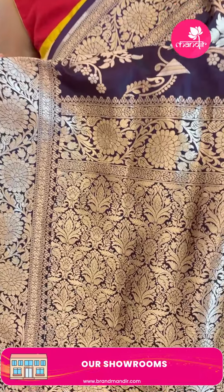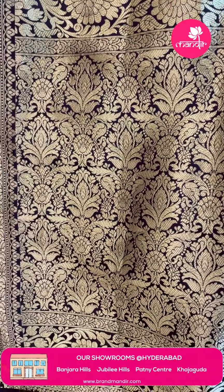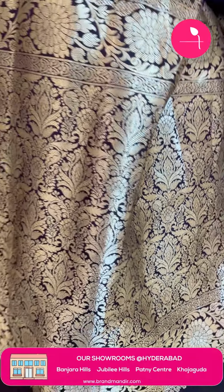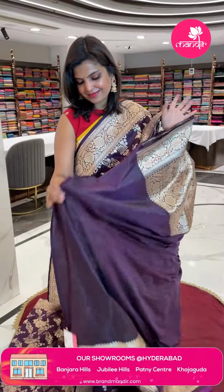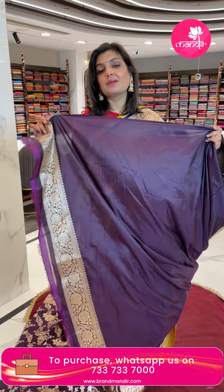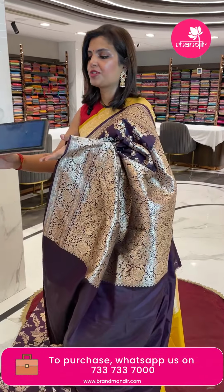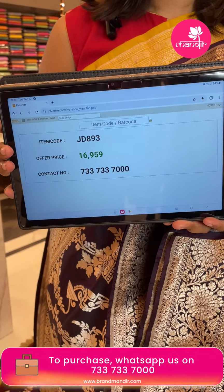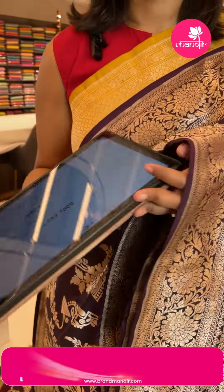So this is a pallu. It's very, very intricate florals. Like I said, it is inspired by Mughal art. So this is the blouse, a running blouse. The code is JD893, offer price is 16,959.